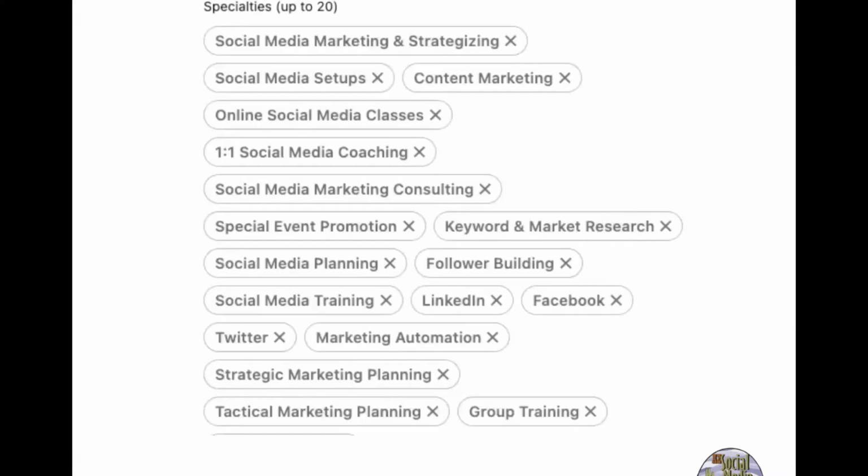Then you can put in up to 20 specialties. So these again are keywords that help you come up in searches. So it's important. And think of other ways to say the same thing, so you can actually create your own keywords. Some of the more popular ones will come up, like social media, marketing, content marketing, and that kind of thing. But you can put in your own keywords if you don't see what it is you do in these. But the whole idea is when people are searching for what you have to offer, you come up. Because LinkedIn has its own internal search engine that is just as good as Google is.